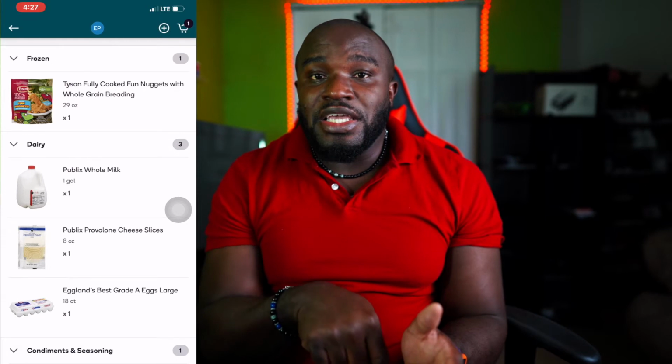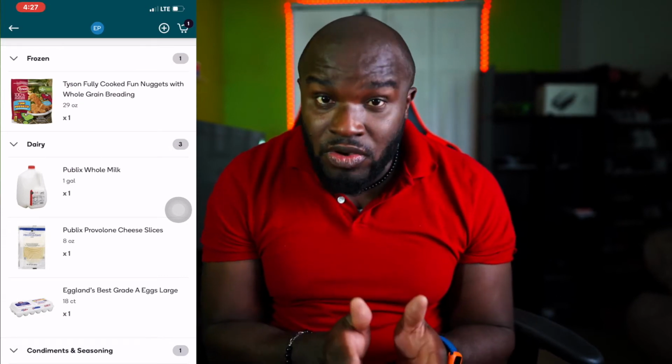If you get the option to add to cart, you can just manually click add to cart. It's identical, but the app is not too sure. The app is a developing app.